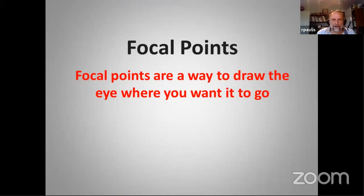All right, focal points. Of all the design ideas, I think focal points are probably the most important. So here's a definition of what it is. Focal points are a way to draw the eye where you want it to go. So if you think about standing in the middle of a garden, where do you want your visitor to look? That's where you put a focal point.